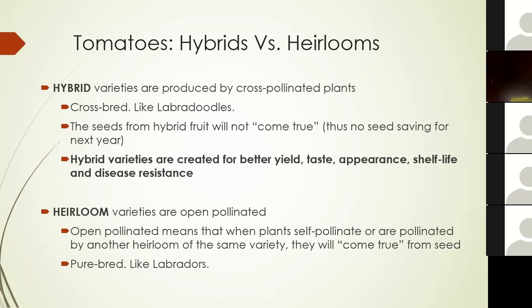Now, heirlooms are open pollinated, which means that they've been with us for generations. They can self-pollinate or be pollinated by an heirloom of the same variety, and they will come true. So an example of this is if on my farm I were only to grow heirloom Cherokee Purple, all of the seeds from those tomatoes would yield Cherokee Purple next year. But I couldn't do that if I only grew Better Boy, which is a hybrid. So the heirloom is like a purebred dog, like a Labrador.